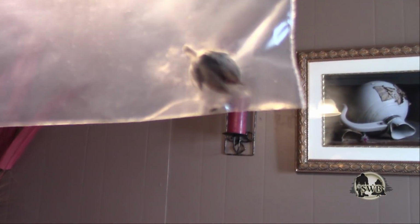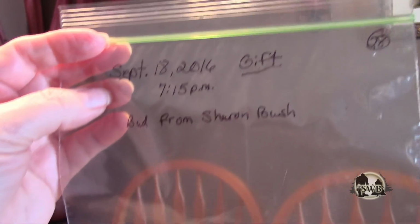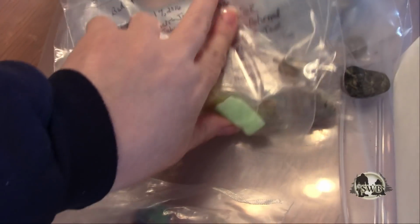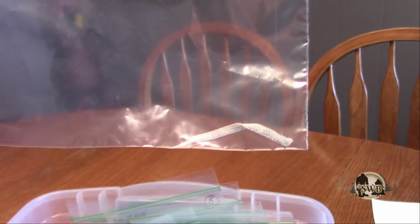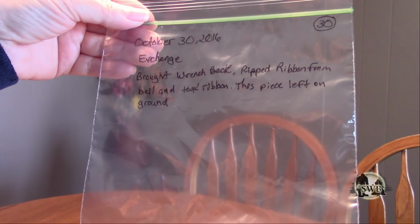Here's an example of something organic, and it's got a little mold on it, but I am going to keep it because it's not too bad. But this is a bud from the Sharon bush that I have out front, and it's a gift. This was a return, a little piece of sea glass. This was an exchange. They brought a wrench back, ripped the ribbon from a bell, and took the ribbon. This piece was left on the ground.